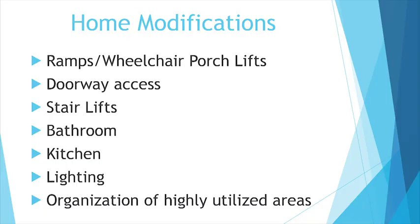So, home modifications. Here's a list of things I'm going to discuss: ramps, lifts, doorway access, stair lifts. We're going to talk about home modifications in the bathroom and kitchen. Good lighting is essential, and just organization of the home. So the first thing is ramps.